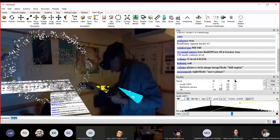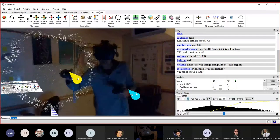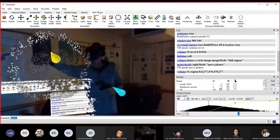I'm going to choose a mouse mode here that lets me move the plane. The mode is called move planes, and I can then slice through it here. And at some points we see three kind of balls here.